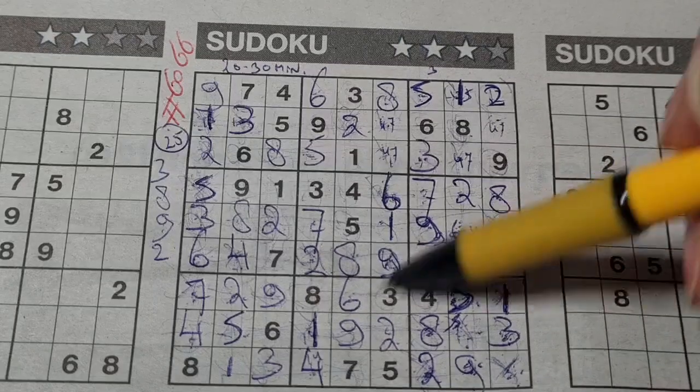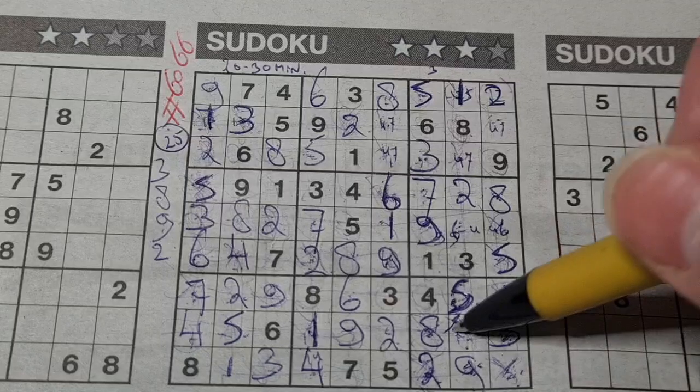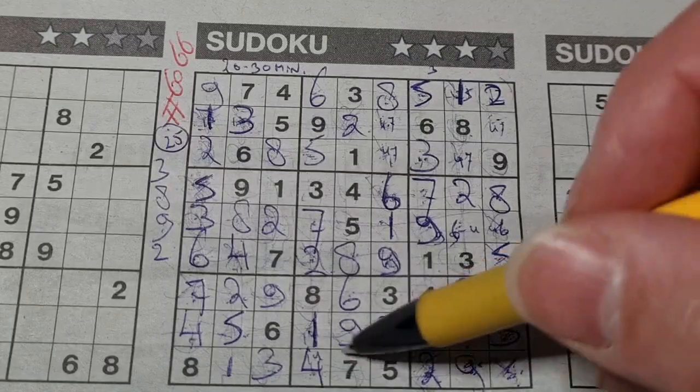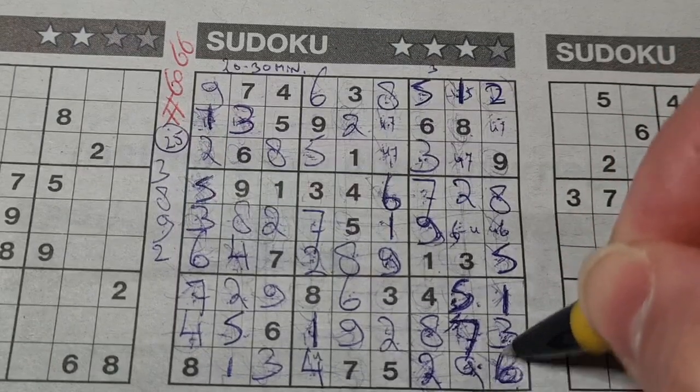2 numbers left in this big square. The 1, the 2, the 3, the 4, the 5, 6 is missing and a 7 is missing. 6 and a 7. We have a 7 in the last row. No 7 there. 7 should be here, and a 6 goes there.